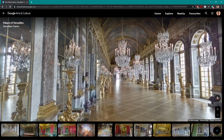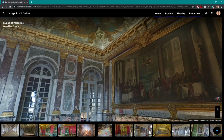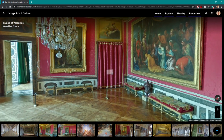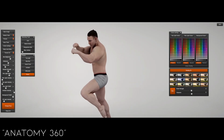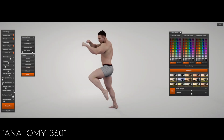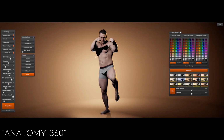Next on the list is scans and catalog, and there are many websites that provide very useful scans. Sketchfab is an obvious one, but if you're looking for more historical and architectural based scans, Google Arts and Culture Scans will have you covered. If you're looking for anatomy scans, Anatomy 360 has amazing high quality scans of full body people, heads, hands, etc. You can change the rendering style, the lighting, colors, etc. Really useful tool for all the anatomy nerds out there.